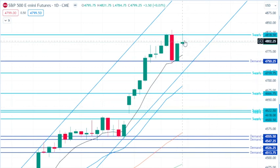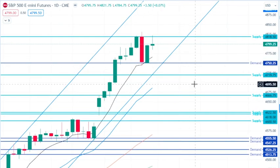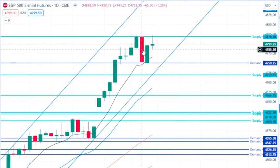This doji candle here is actually forming a really nice potential evening doji star pattern, which would mean Monday or Tuesday, because Monday we're closed, Tuesday we will see that drop back down here. Now again, same thing here. We had buyers come in yesterday to support this new bounce here, but today the buyers again weakened.